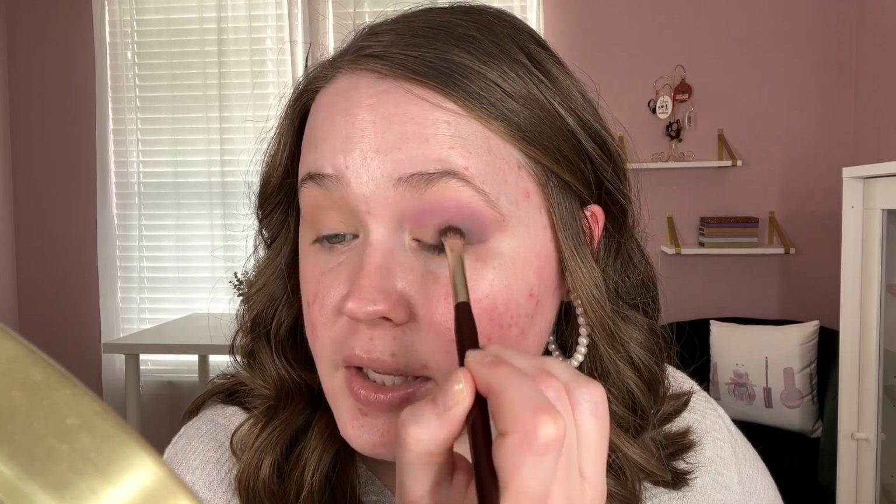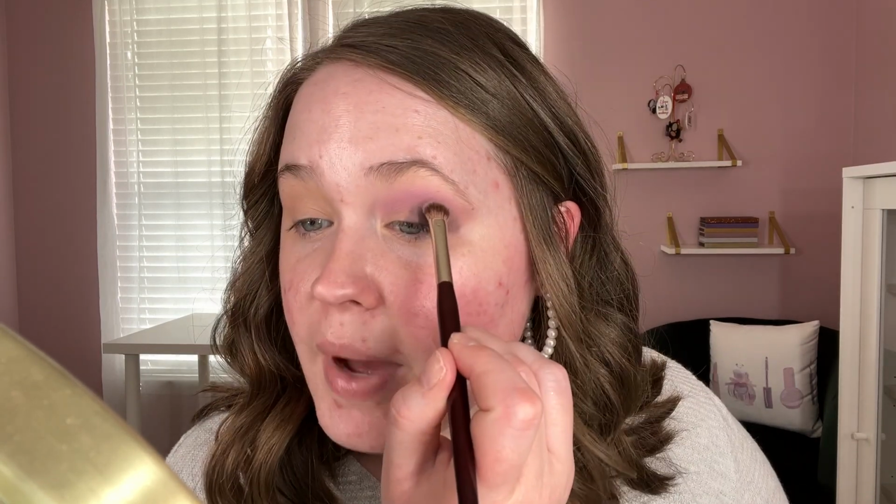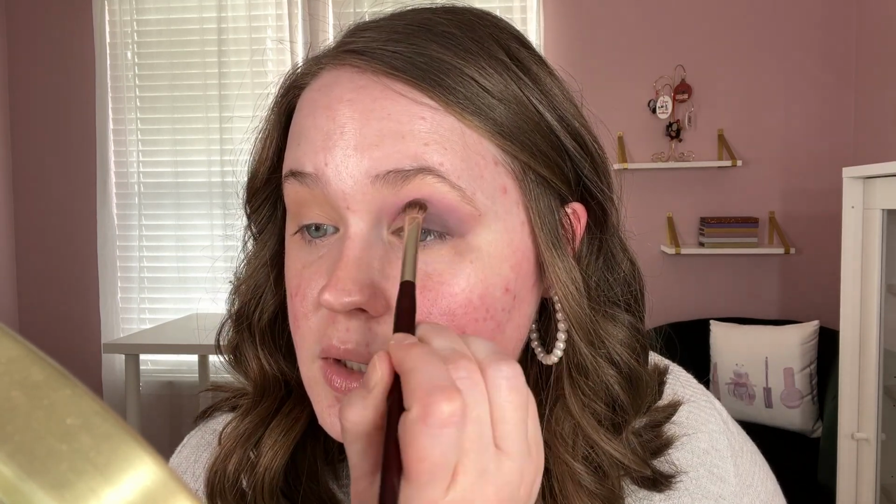I feel like they're not super pigmented and they're kind of fluffing away a little bit. I'm gonna go back into Serenity. Bring that back into the crease. Okay, I don't love those mattes.